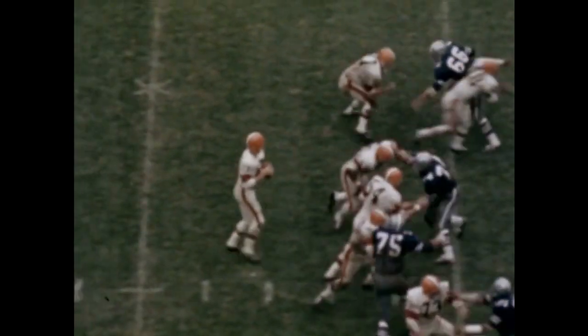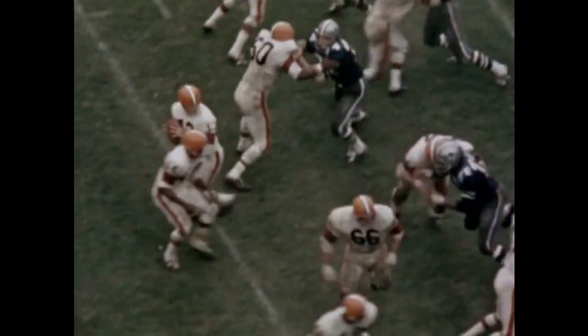After an exchange of downs, Ryan gets the chance to pass and connects with Green. The Browns' favorite play works again. Ryan to Collins on a post pattern and a touchdown.